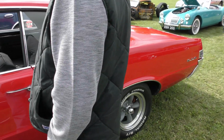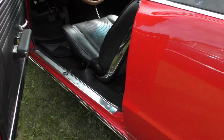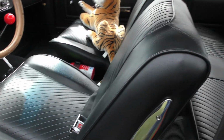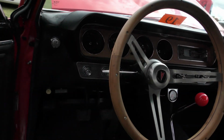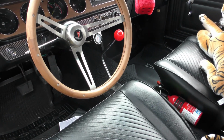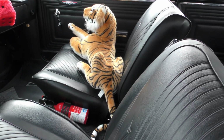You mind opening the door for me? Wow. This is really, really nice. Wow, look at that. Look at those seams, guys. Really looks nice. So the interior, is that original or was it aftermarket? Aftermarket. It's the original style. So what is that, 4-speed in there or 5-speed? Muncie 4-speed. Wow.